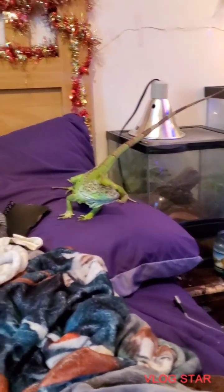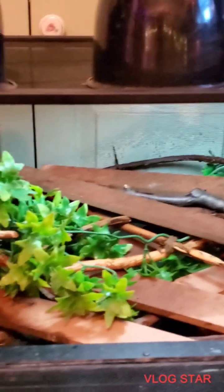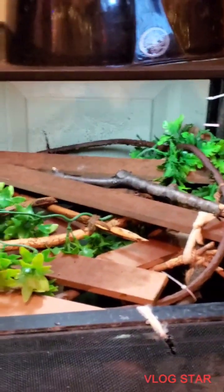Lily, come here. Come here, Lily. As you see, I'm in the middle of cleaning the girls' cages. I pulled the food bowls out. So far, I got Lily's all nice and clean. I reset everything up in her cage. So, we got clean.